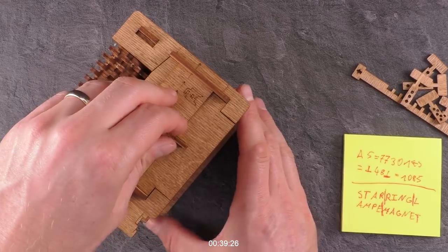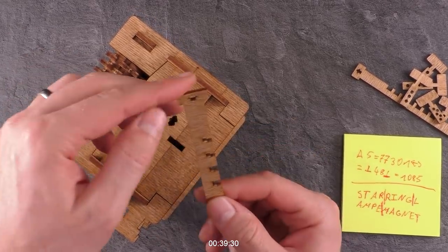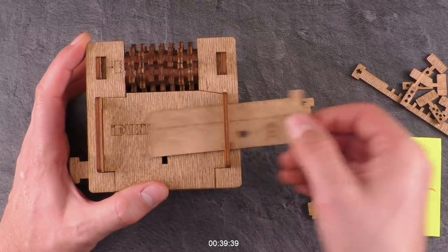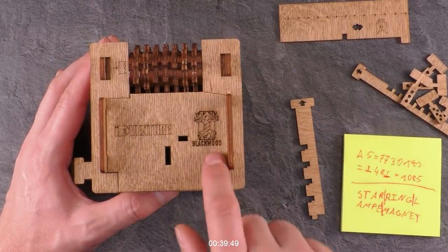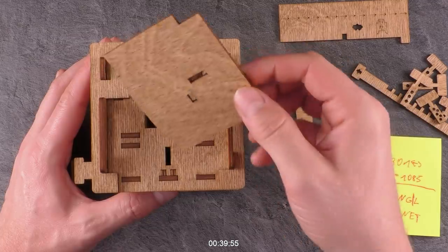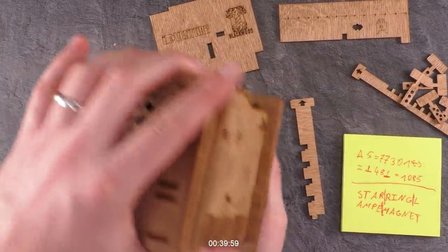Yes, it works. Oh, another cool keyhole. Another cool key. Getting excited now. Did I solve it? Oh yes. ID Venture, the manufacturer, and here Blackwood, the designer or designing company of this cube. And oh, there's something inside.